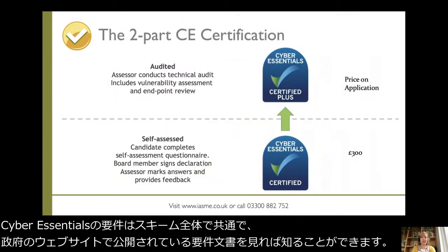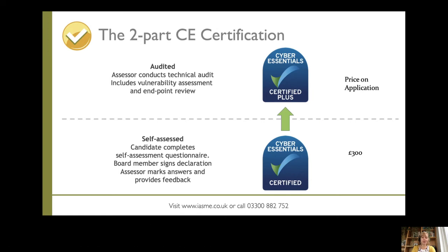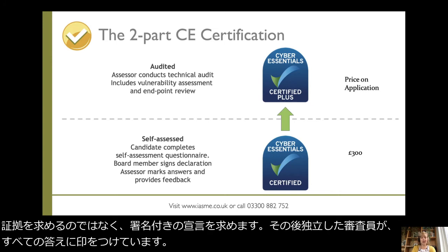So in terms of the scheme itself, the requirements for Cyber Essentials are the same across the scheme, and you can see that in a requirements document that is published on the government's website. However, there are 2 levels of assurance. The lower level is self-assessed with a verified check. The candidate completes the self-assessment questionnaire. A board member has to sign a declaration to say that all the answers are true, but we require no further evidence. So instead of asking for evidence, we have a signed declaration.